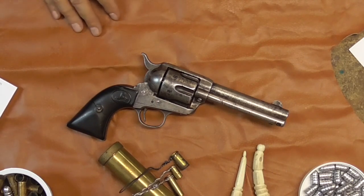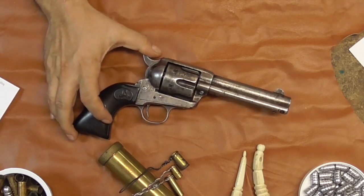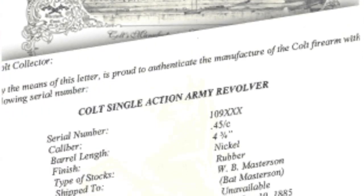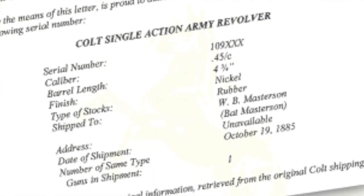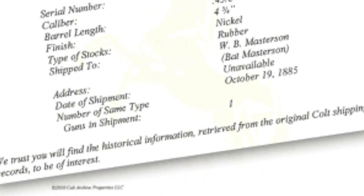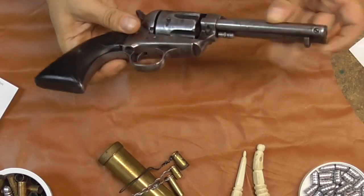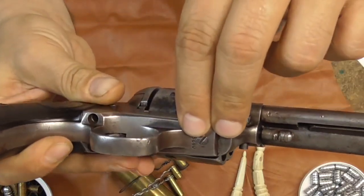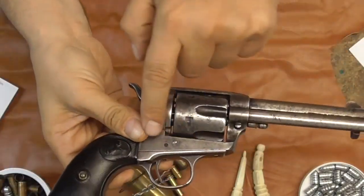It's too bad it couldn't talk. Who knows what it's seen, who fondled it, where it came from. And yeah, you can go get a letter from Colt and pay, I forgot how much it is. I don't know, I want to say 50 bucks, 85 bucks, something like that. And they'll send you an authentication letter telling you where it was originally shipped, just by looking at the serial number, which this gun matches. Yes, it does. You've got the serial number on the bottom over here, matches. Yeah, and I'm not going to put the serial number on film, but the serial numbers match.